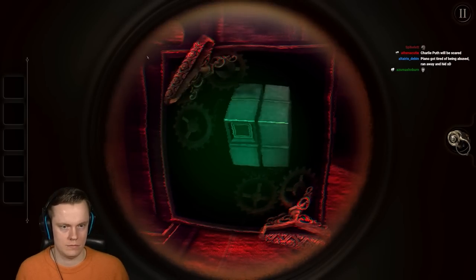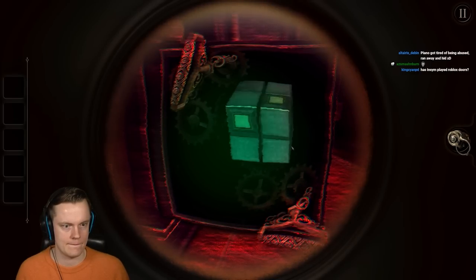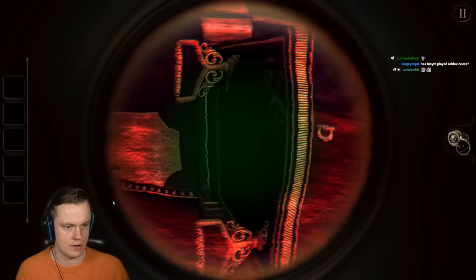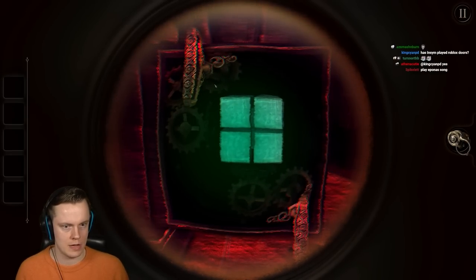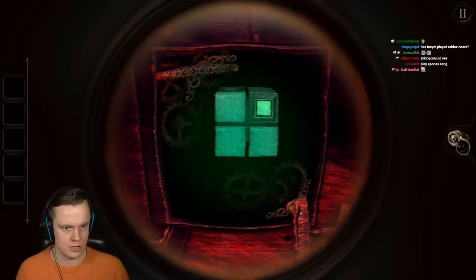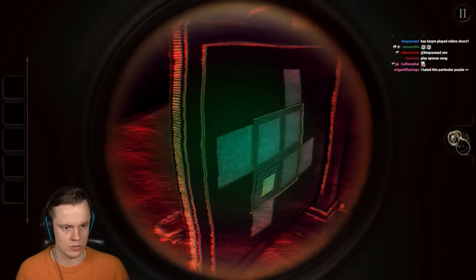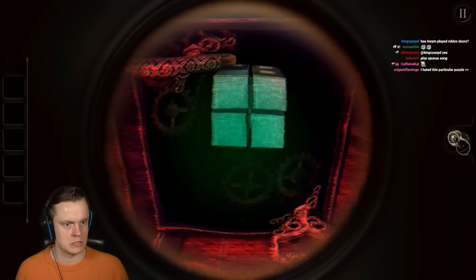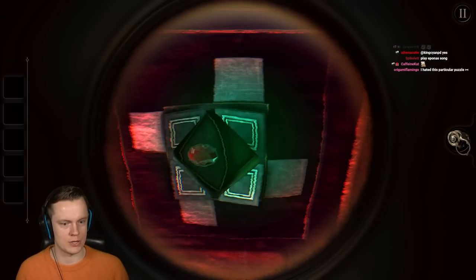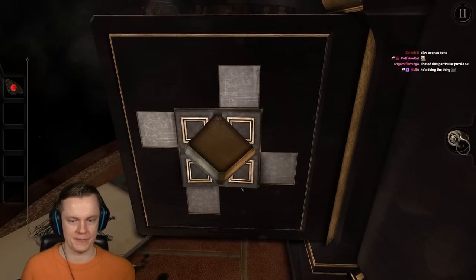Oh! I see. That one does not fit. I need to rotate that one. Boom. And then, first and last hole. Gotta be on the side of the thing. There. Nice. Let's go! Power of the Rubik's Cube. Let's go. A red gem in a metal plate. Okay, where does this go?